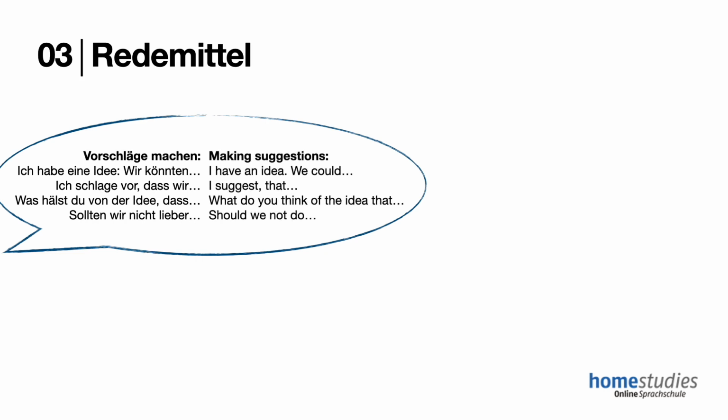Do not start right away with the question of when she or he is free. Make a suggestion. You could say something like, ich habe eine Idee. Wir könnten gemeinsam ein Geschenk kaufen. I have an idea. We could buy a gift together. Ich schlage vor, dass wir gemeinsam die Geburtstagsparty planen. I suggest that we plan the birthday party together. Was hältst du von der Idee, dass wir uns am Abend treffen? What do you think of the idea that we meet each other in the evening?